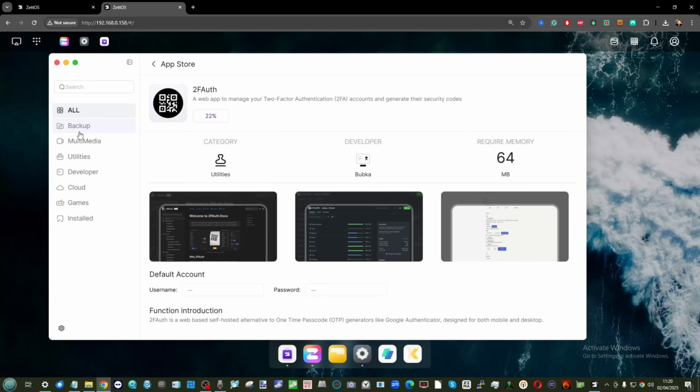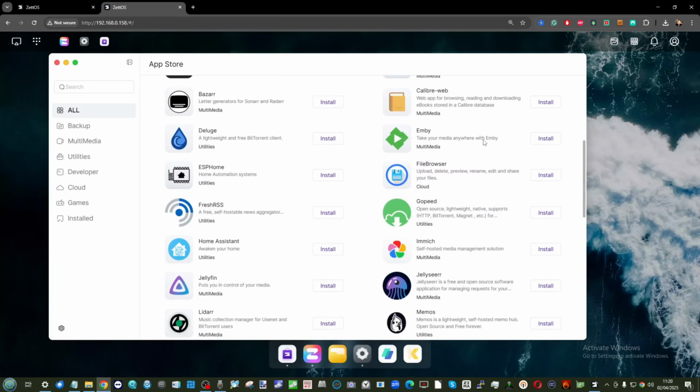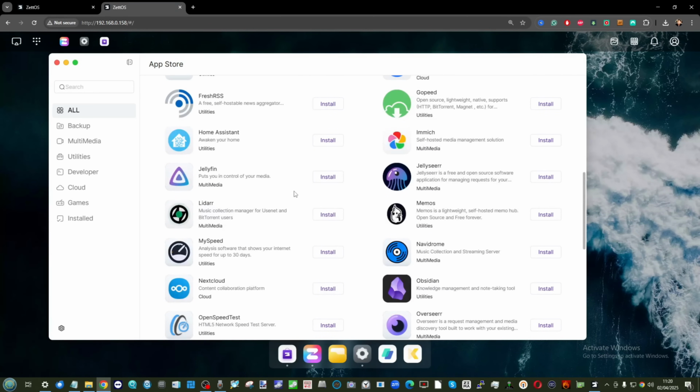The same goes if I wanted, for example, to take advantage of things like Plex Media Server, MB Jellyfin. Again, one click and you're in there. But just keep in mind, again, these aren't first-party apps. You are running on containerized applications there.